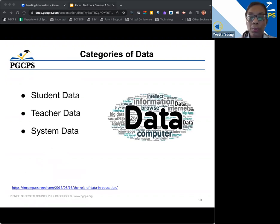There are multiple types of data. And here are some of the categories of data. There's student data for individuals, there's teacher data, there's even system-wide data, but data is useful in helping us to assess and monitor progress against benchmarks that are established. So of course, the school district as a whole or the state as a whole has benchmarks for students to achieve. And we need data to make sure at the classroom level that students are progressing at the individual level.